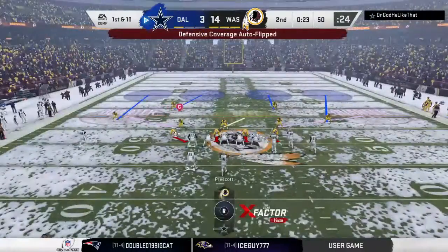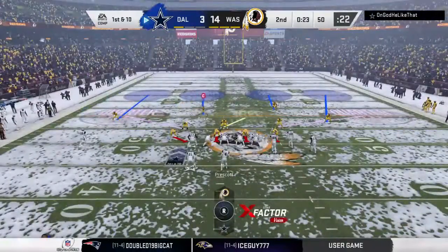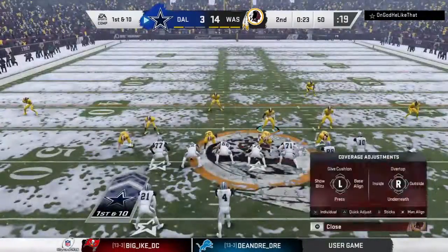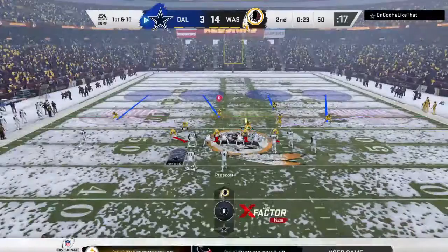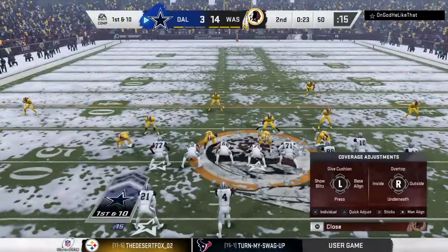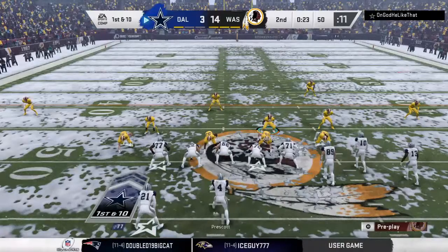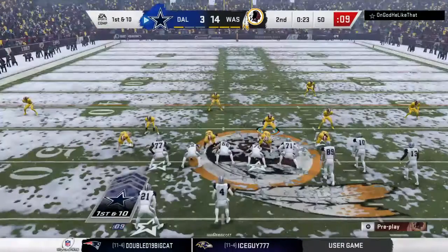Prescott now, after the pick on the last drive, 3 for 3 to start this drive. It's 1st and 10. Check. Crunch. Bang. We're going to 53. Watch twist. Joker. Got it.